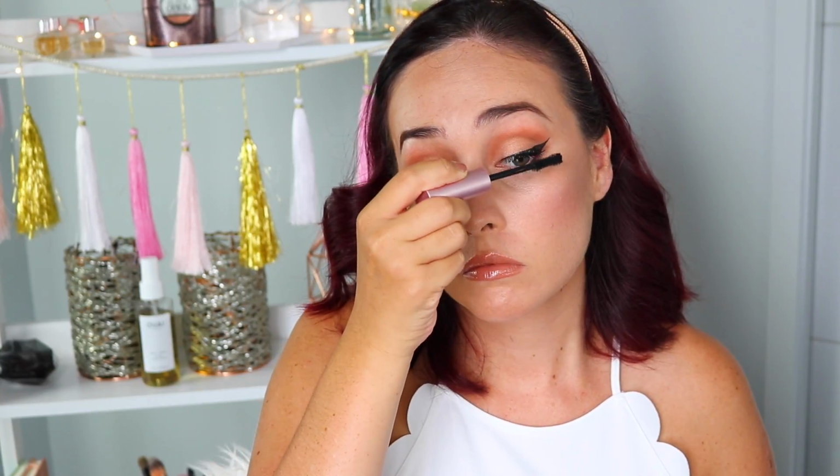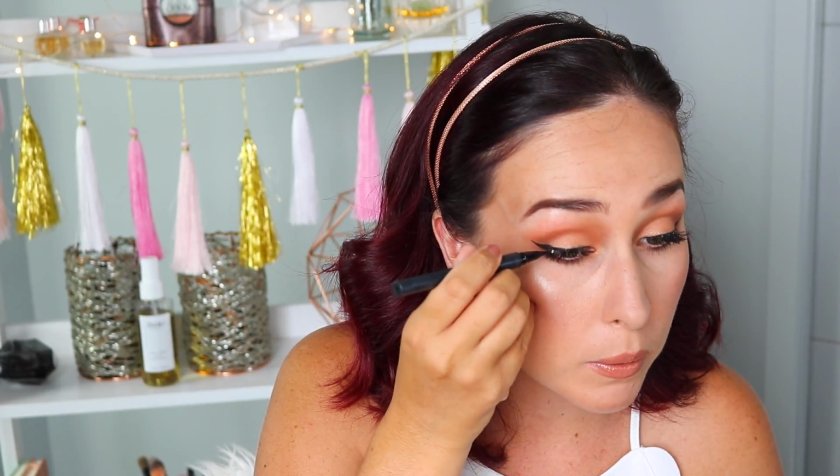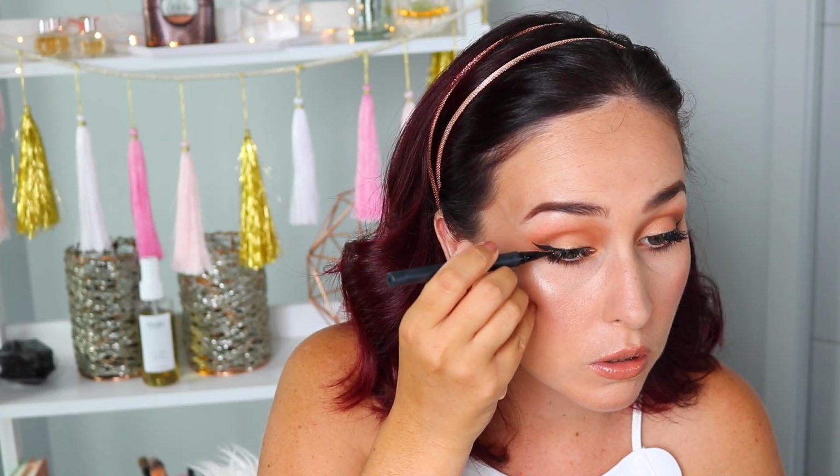Alright, so a few little coats of mascara just to blend those lashes in. Mostly at the root more than anything else. And then just cover up any glue with your Kat Von D or your liquid liner, whichever you used.